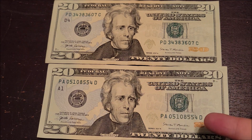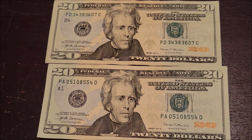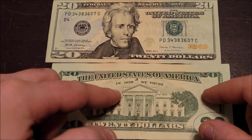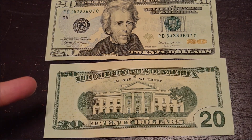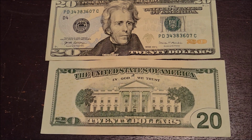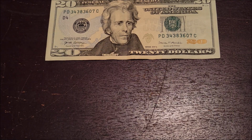Nothing going on the serial number on this guy. 2017A, 2017A. And nothing going on the front of really either. Back of the note. A little stray ink going on down here, but it's not really too dramatic. So we're going to pass on that one. Still 20 bucks, right?